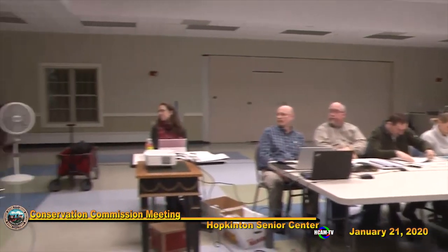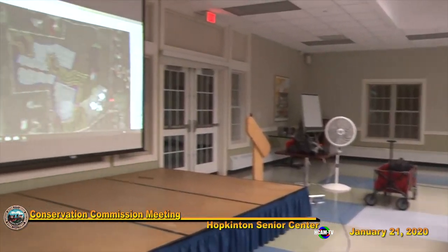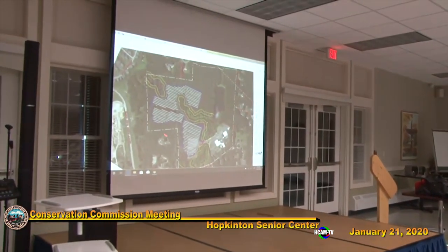All the buffer zones, 50, 75, and 100, are shown in yellow. Green is the BBW, purple are the isolated wetlands, and light faded orange are the intermittent streams. A portion of the site is located in the Town of Hopkinton Water Resource Overlay Protection District that generally runs through this area right through here.